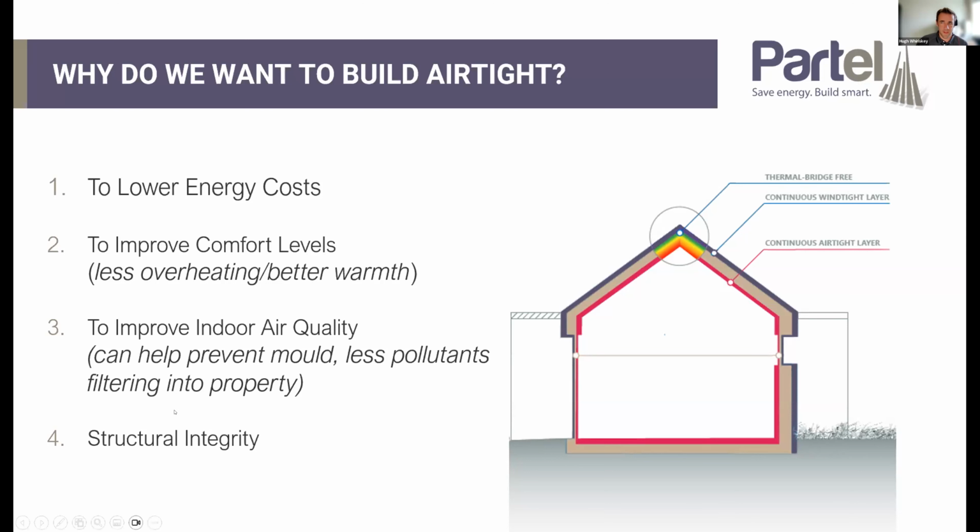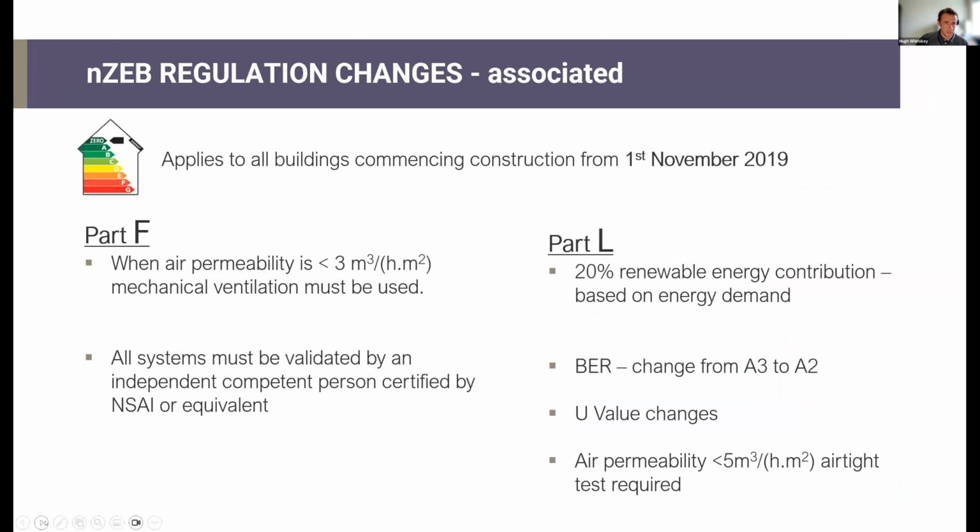And the last one, I'm a member of Engineers Ireland myself, and I suppose I focus a lot on the structural integrity and what that means. I'm going to talk a little bit more about why and how we need to watch the layering and construction to have solid build-ups. Another key reason that we introduce air tightness layers is because we have to.